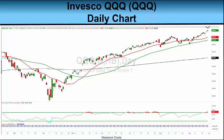$598.24. Go Qs. Of course, it's trading at a premium to its 20-day moving average. The red line is coming in here at about 580. The 50-day moving average is coming in at 571.84, so 571, 572. And the 200-day moving average is coming in at almost 524.